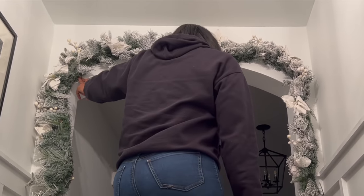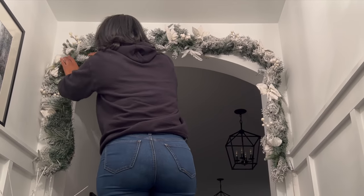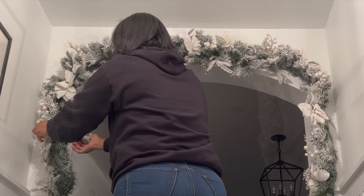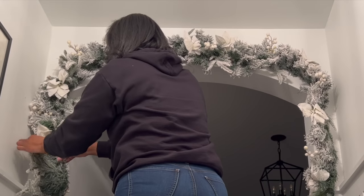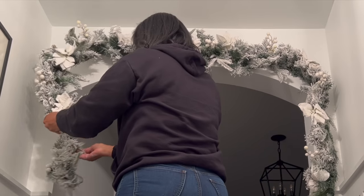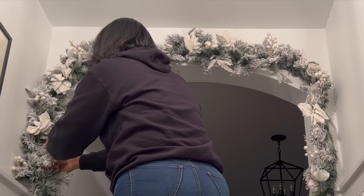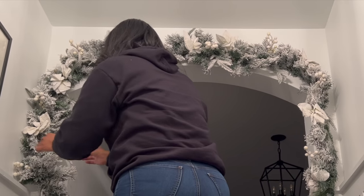So I decided to put one of the garlands over the archway in our foyer. And this actually is something that Matt came up with, and so I thought that it would be beautiful, and I liked his idea, so I went ahead and did it. So I'll talk about that a little bit later on, but I do have one more garland that I'm going to add around the front door, so you'll be able to see that in next week's vlog.